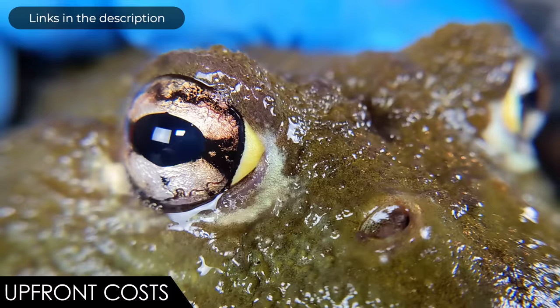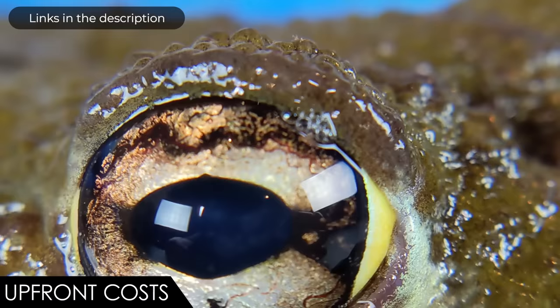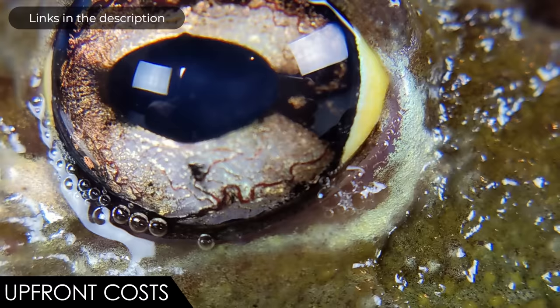But in a nutshell, you'll need a lid with clips or an enclosure with a sliding lid, substrate, probably eco-earth and moss, a water bowl, water conditioner, and whatever else you want to add to beautify your enclosure that is safe for your frog. And that is why overall we give the African bullfrog a score of 4.2 out of 5.